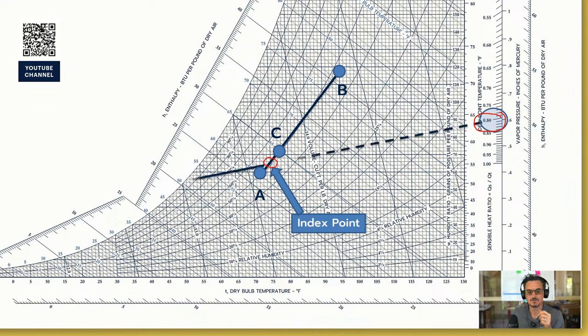And then we do take our straight edge and we draw this out. Now, are we done? No, we're not done because we haven't moved it yet, because we want the SHR to line up with our desired space condition, okay?